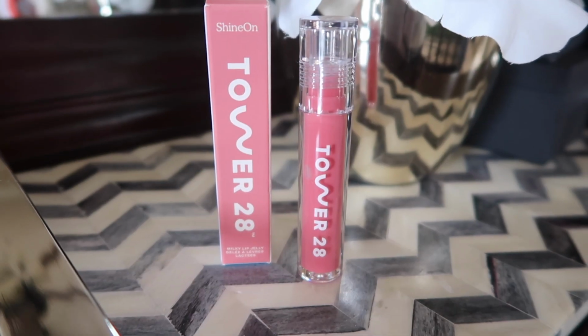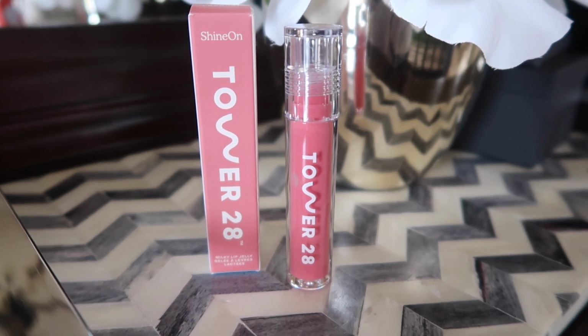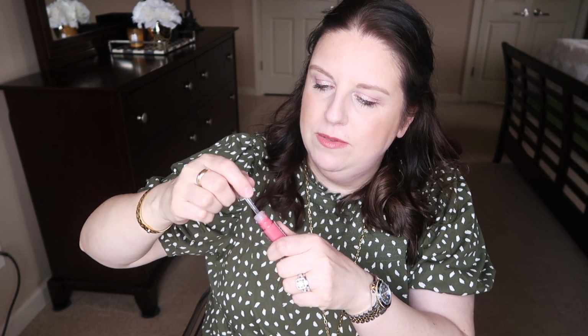You guys, I forgot, there is one more lip product that I purchased. This was another thing that I added to my cart when I was purchasing online. This is a lip gloss from the Tower 28 company. I have never purchased anything from them before. This is the color Coconut, and I really didn't use it, so I cannot tell you. But again, do you see the pattern? This is so much my color. I only swatched this on my hand.